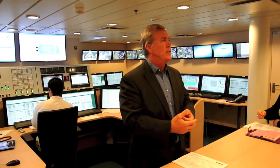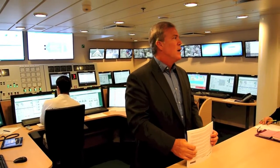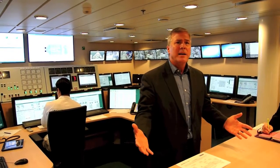We can actually boil seawater and make fresh water through desalination. So waste heat recovery is a big way that we increase the amount of efficiency from every drop of fuel that we burn. The hull design and anything below the waterline has been dramatically improved on the ship.